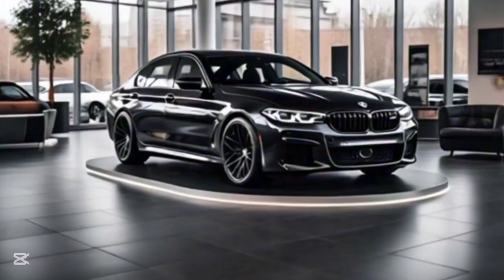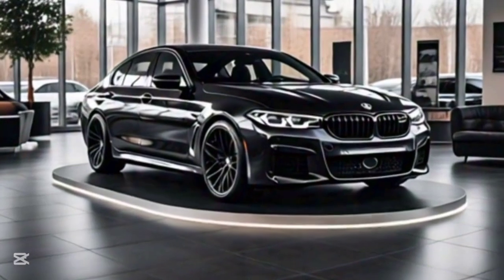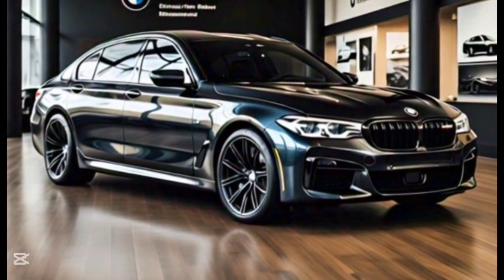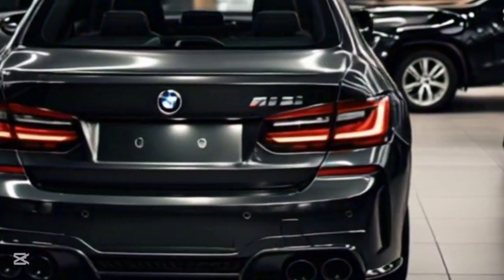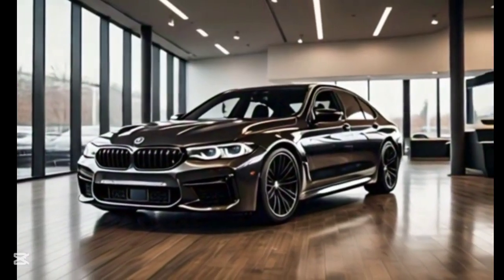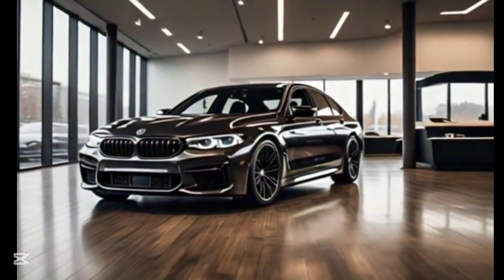Today, we have something truly special, the BMW M7. This isn't just any luxury sedan, it's an M-tuned beast that brings together executive luxury and high-performance thrills. Buckle up as we dive deep into what makes the M7 a game-changer.